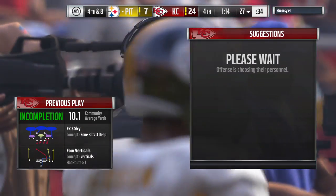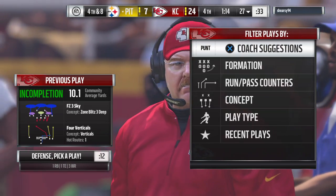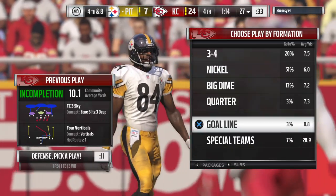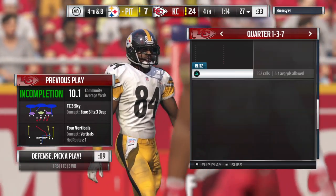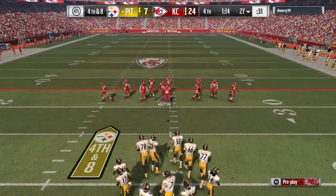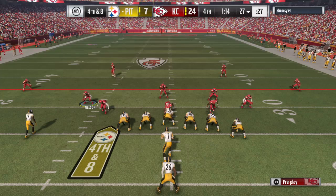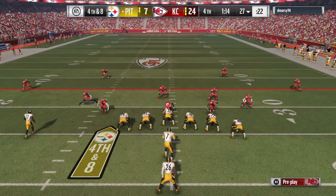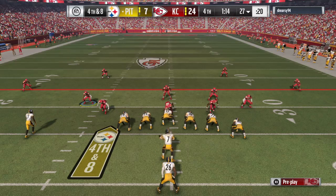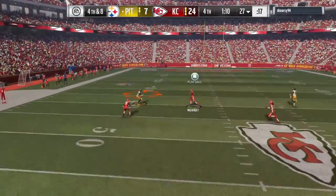Well, they went for the big play there, but that drop could really hurt their momentum. All right, they're going to try and keep hope alive here on 4th down. They're going for it. Here we go. It's Roethlisberger on 4th down. He's going to let it go.